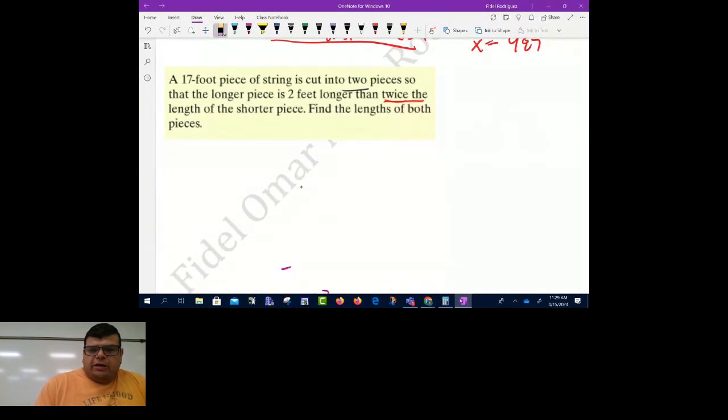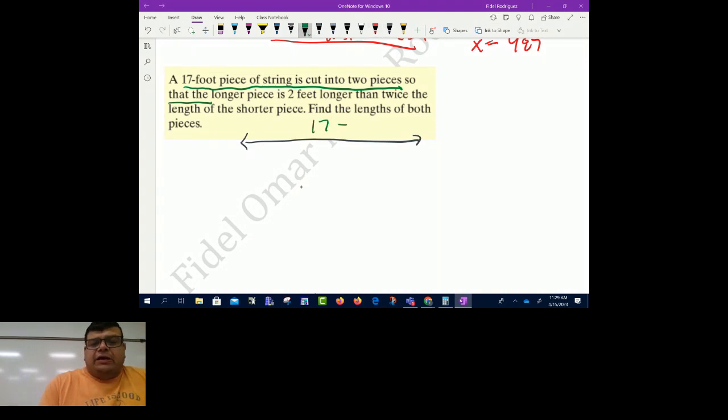Alrighty. Okay, so y'all, in this problem here, it says we have a 17-foot piece of string and we cut it into 2 pieces. Okay, so look, y'all, in this problem, they didn't draw a picture for me. So I'm going to draw a picture myself. Here is my string, y'all. And that string is 17 feet. We're going to cut it into 2 pieces. Y'all, we have a longer piece and a shorter piece. So let's call this the shorter piece and let's call that the longer piece, okay?